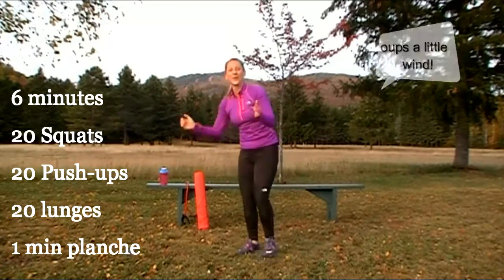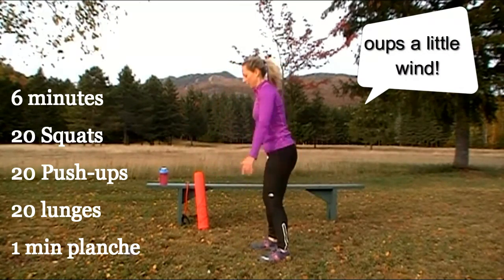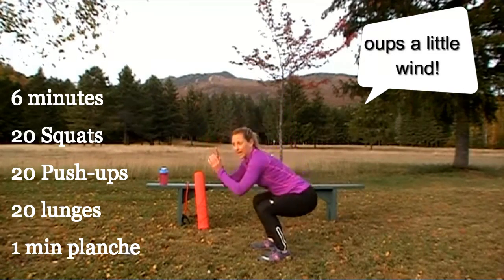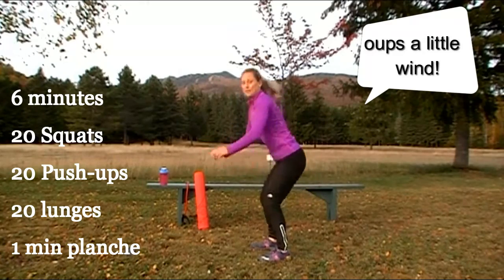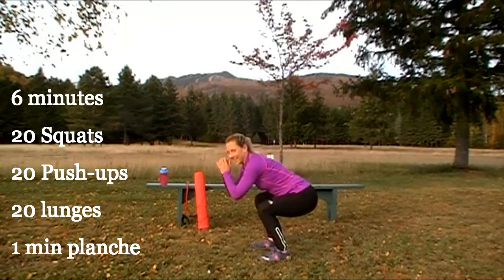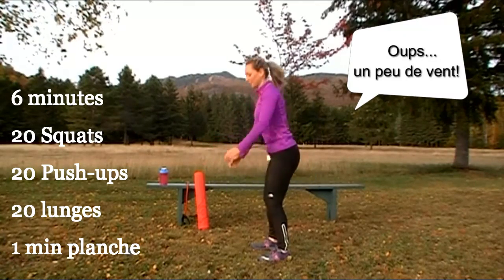All right, so let's keep this going. 20 squats, okay? Here we go, 1, 2. Now the workout is right up here, so if you go faster than me, that's okay. If you're slower than me, that's okay as well. L'entraînement est écrit, alors vas-y à votre rythme. Vous pouvez aller plus vite ou un peu plus lentement.